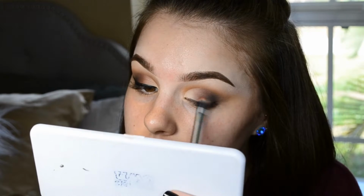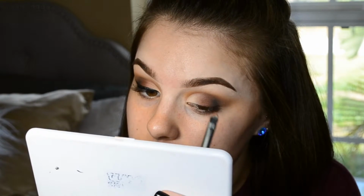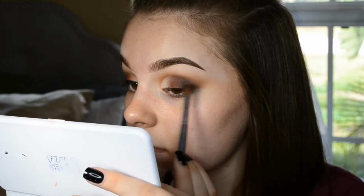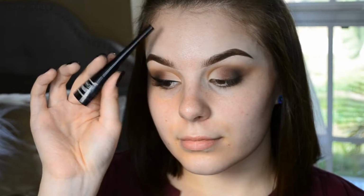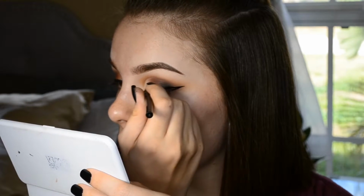This look is really just about blending. I'm applying more shadow and then blending it out, over and over and over again. And then I'm going to be taking this Wet n Wild H2O Proof Liner in black. Just do, you know, just like a wing or whatever.